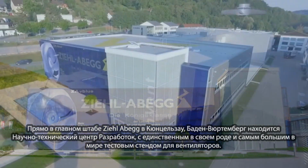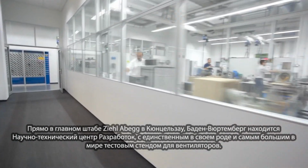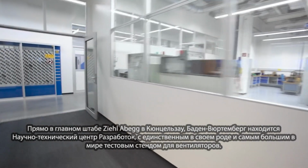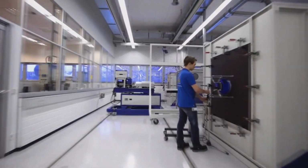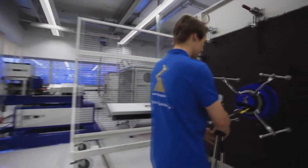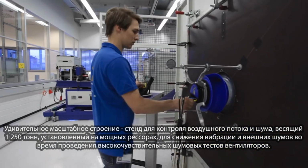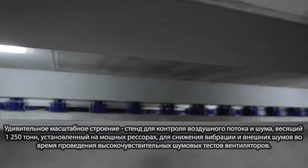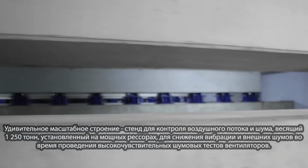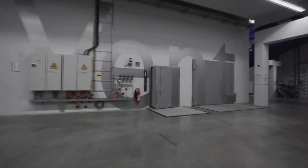Directly at the headquarters of Ziehl Abegg in Kunzelsau, Baden-Württemberg is the visionary technology center Invent, with the one-of-a-kind and biggest test stand for fans in the world. The spectacular spacious building, the ventilation and noise test stand, mounted with its 1,250 tons of heavy container only on powerful springs to reduce vibrations and outside noise during the sensitive noise measurements of the ventilators.